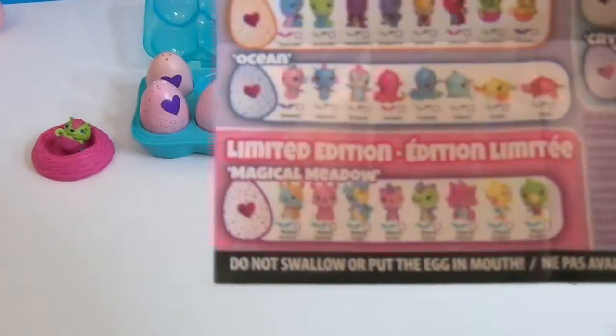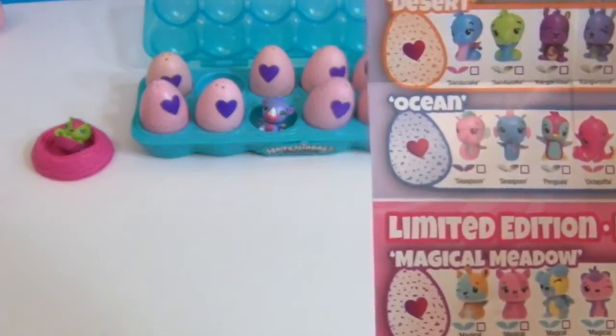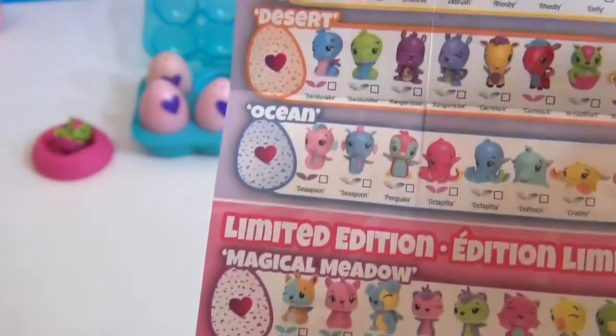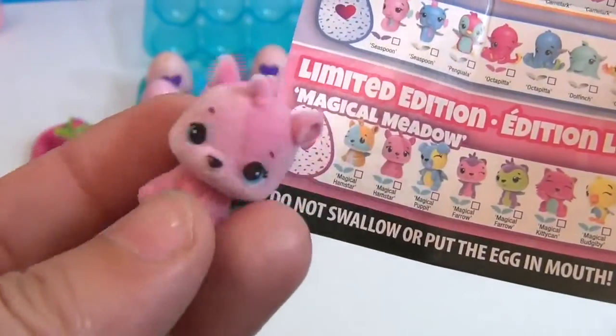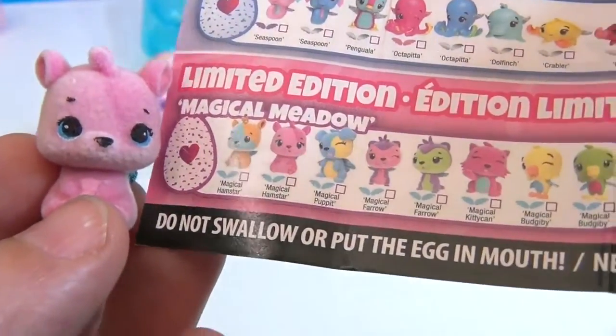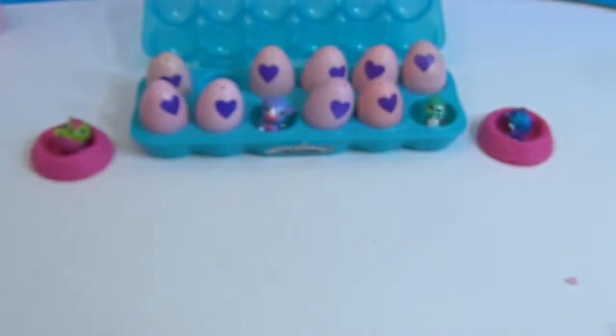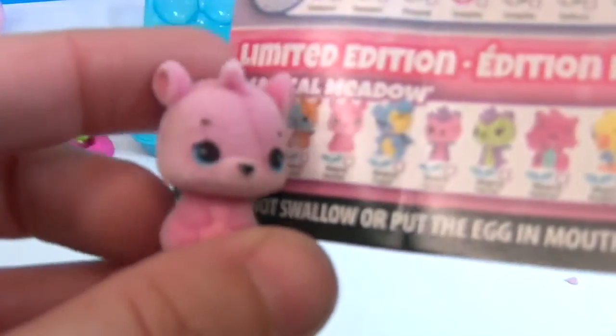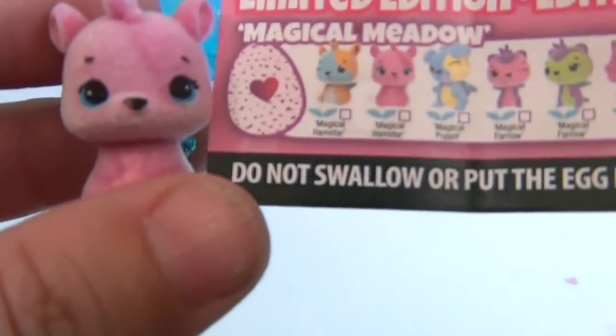We're going to show you, and you tell us in the comments, because we're about to be super excited. I don't think we've got a limited edition of hardly anything ever. Look at that. Magical Meadow. It says Magical Hamstar. Oh, my goodness. Look at that. That's got to be that one.